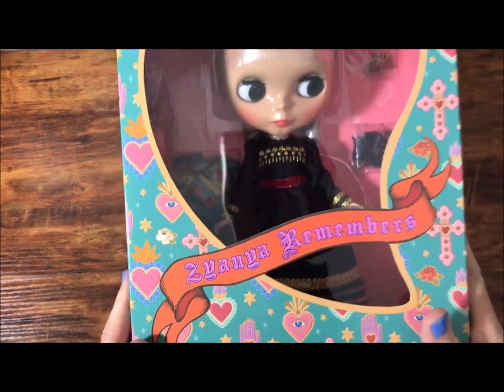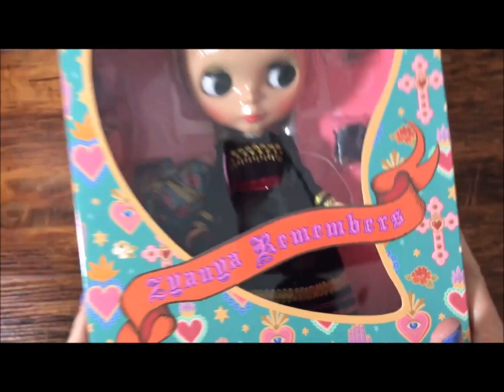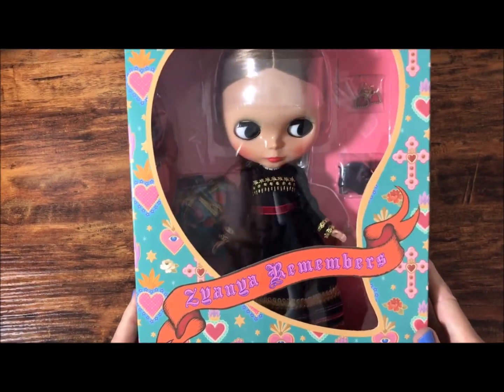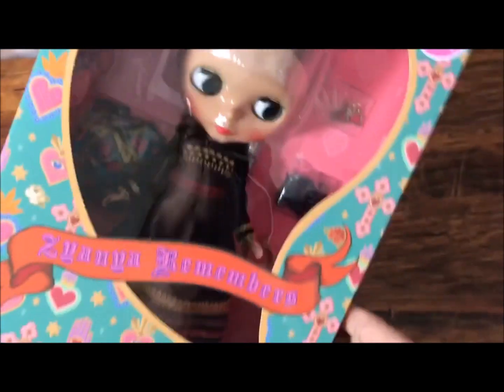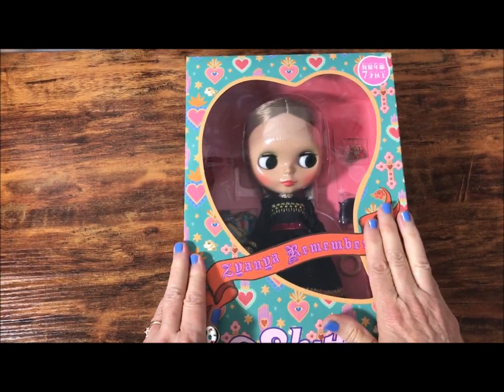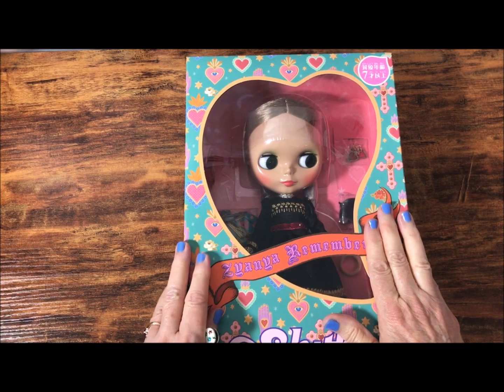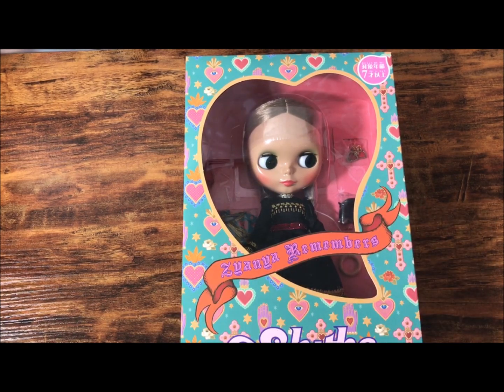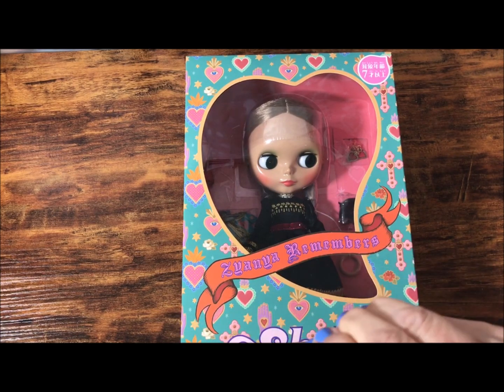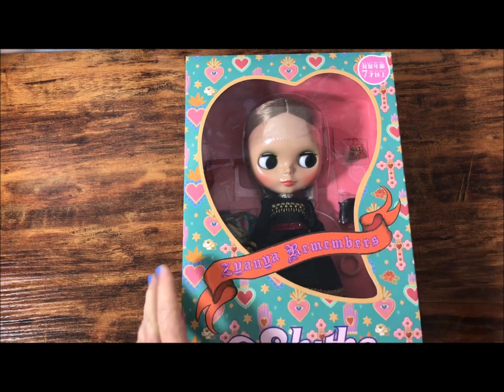Finally, Zyanya Remembers has arrived. She was being held hostage at the U.S. Customs Office for quite a few weeks. She originally left Hong Kong on April 27th. I pre-ordered her in early February. So, yes, one thing about the Blythe hobby is you have to be patient. I'm not very patient sometimes, but I didn't really have a choice with her.